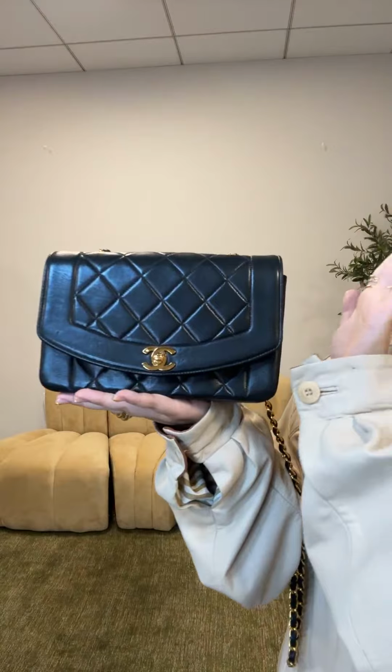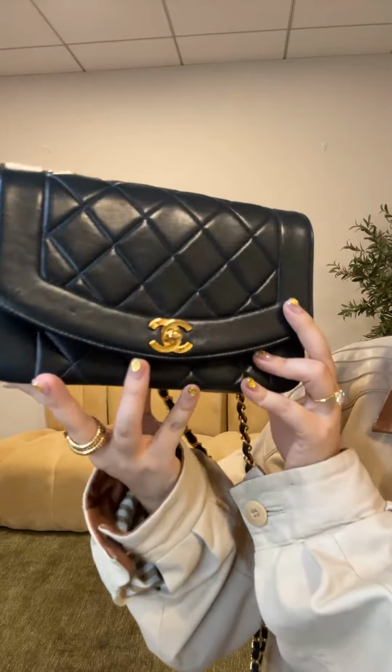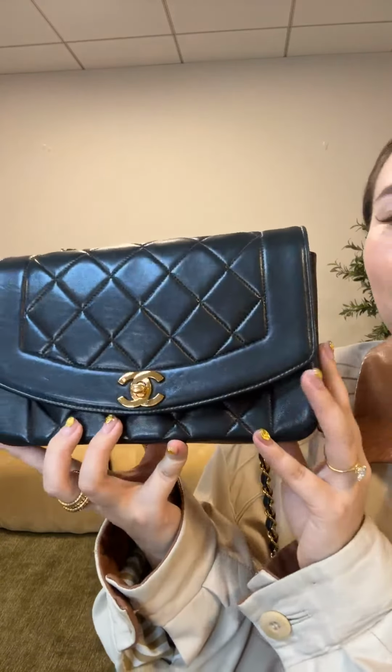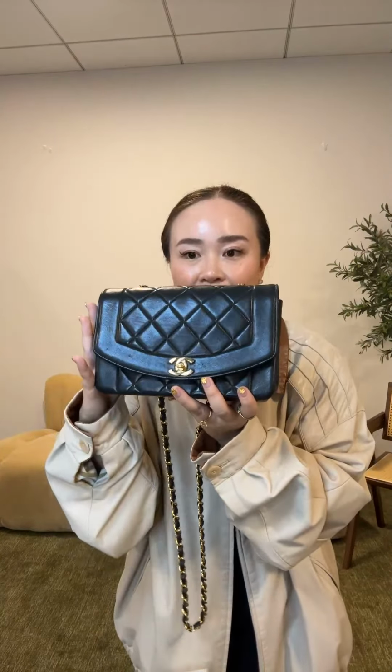So this one is a size small. She's a piece made in the 90s. It's lambskin leather with 24 karat gold plated hardware. If you're familiar with the Dianas, it's pretty much as popular as the Chanel Classic flap, right down to even its dimensions. It's very similar in size to a Chanel Classic flap.